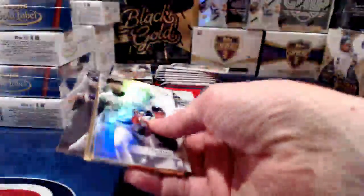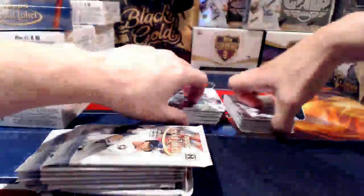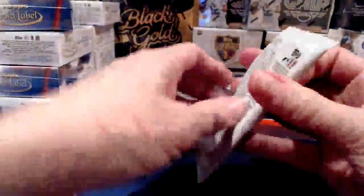Well, if I could get the pack open, maybe we would get this out. Tell you what, let's open up another set before we start looking through those.